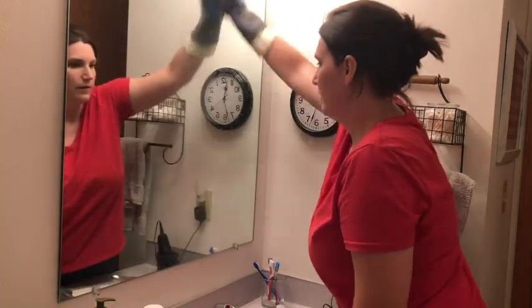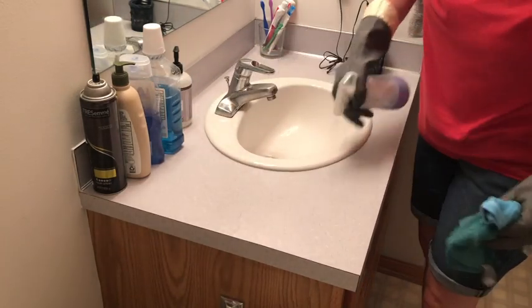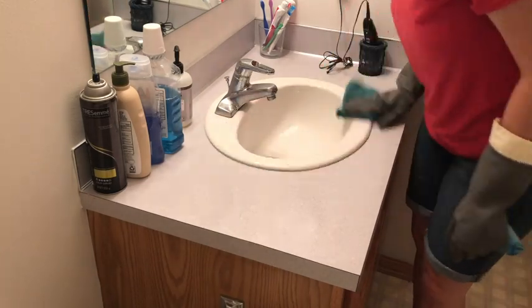So I'm starting off cleaning in our main bathroom, which is upstairs. I had actually already scrubbed down the sink and the toilet earlier in the week, but I'm just wiping down the surfaces here because of course they get used daily and they get dirty pretty fast.